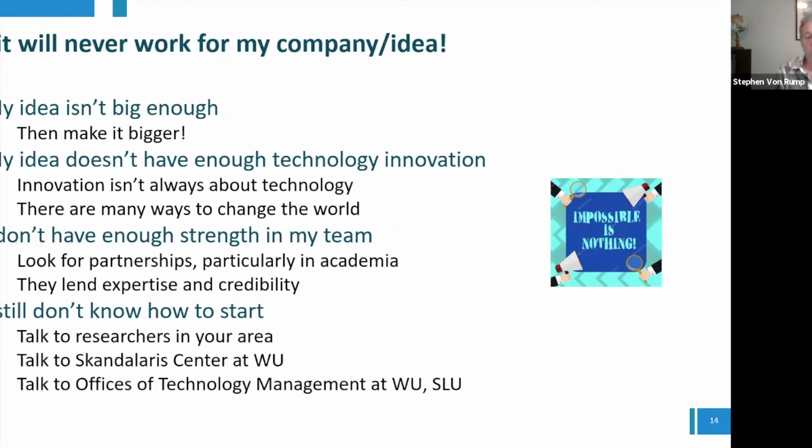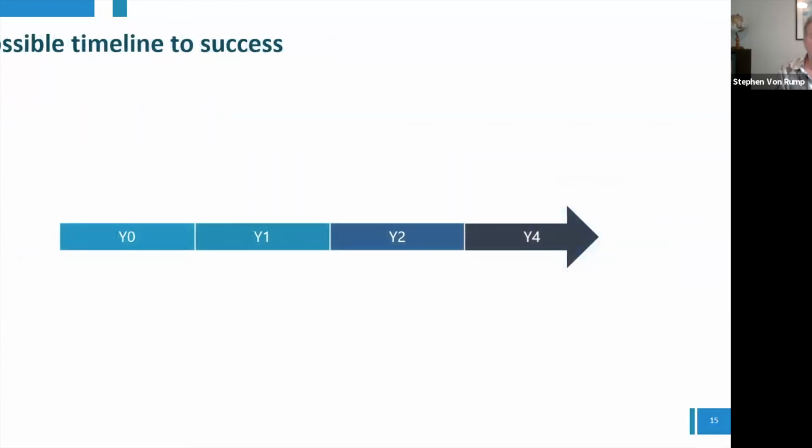And so they're looking for people who are willing to take that technology and bring it out into the commercial world. So talk to people, get ideas. And then finally, a possible timeline to success. This is obviously made up, but it gives you an idea of how far you could really go with this.